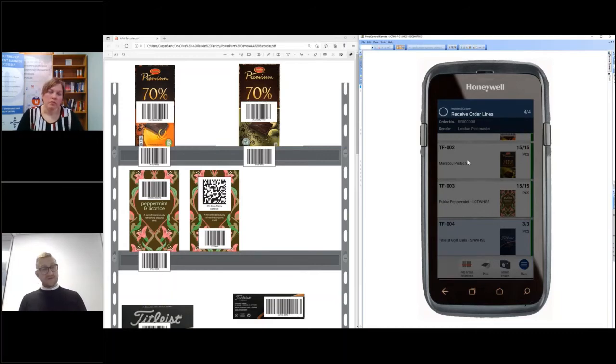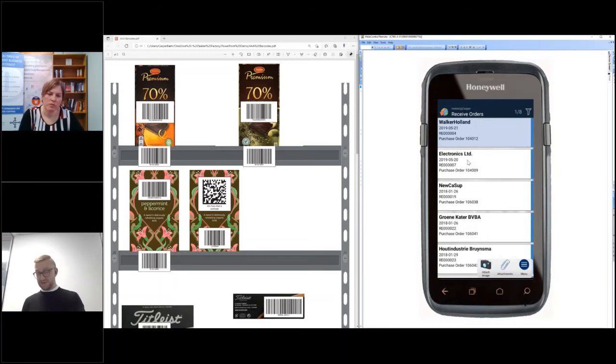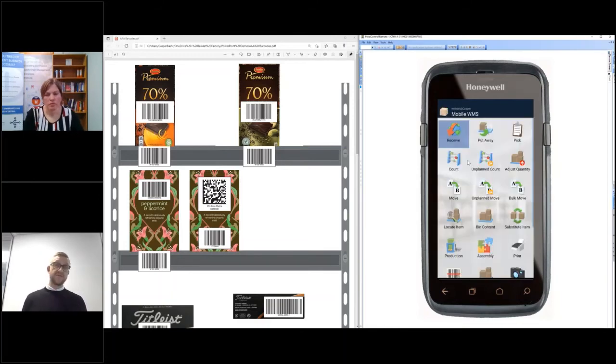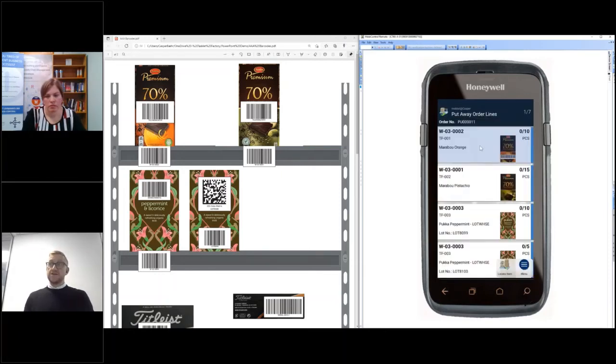The next thing we need to do is a put away. When you've received your orders, then you can do a receive and put away in one step if that's how you do it in your business. But I'll go into put aways right here, hit that, and I can see I have 3 put away orders here. I know that put away order number 11 is the one that we just received. So as a warehouse worker, I'm able to see here which bin I need to put the items away on. So that's really good for me.